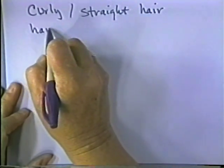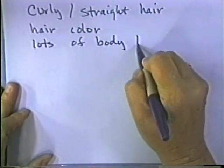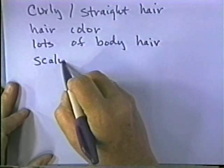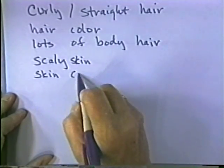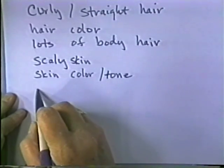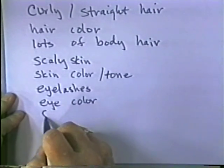We could have hair color. We could have lots of body hair, and we could have little body hair. We could have scaly skin. We could have different skin colors or tones. When you look at how some people have very light-colored skin, we could have eyelashes. They could be long, they could be short. We have eye color. We have freckles.